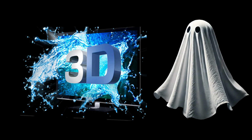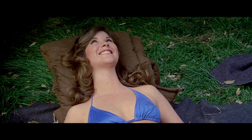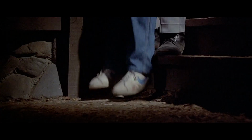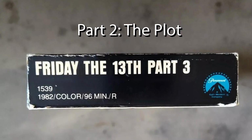Not all audience members were impressed. Some viewers felt that the 3D effects were more of a gimmick than a meaningful enhancement to the film. The focus on creating 3D moments sometimes led to awkward or forced scenes that didn't necessarily serve the plot, but were included solely to showcase the 3D technology. For example, scenes like the yo-yo being dropped towards the camera or the spear being thrust directly at the audience were specifically designed for 3D, which some found to be a distraction from the narrative. Though it is cool when we see Jason's first on-screen display of genuinely superhuman powers. That's just awesome.